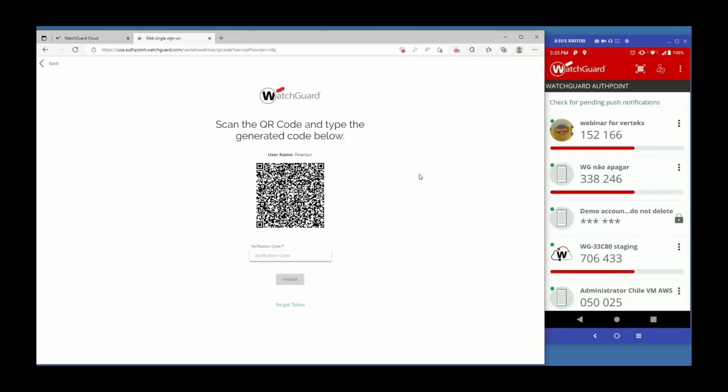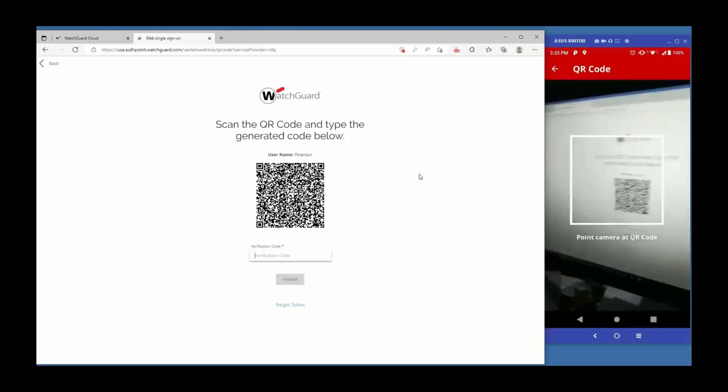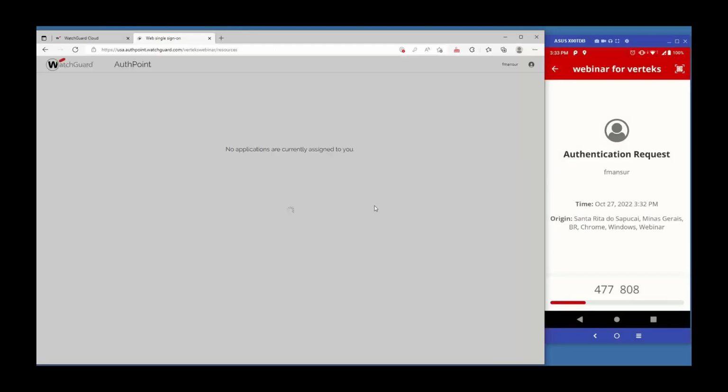But the QR code makes it a little bit more difficult because I also need to click on the QR code icon here and point to the screen. So I need to be in front of this screen to do the login, and I need to type the verification code that shows here, 477808, and then I'm able to log in.